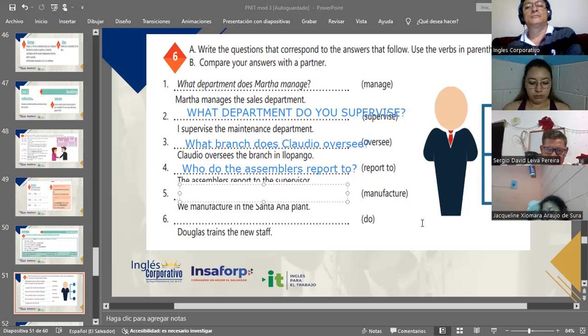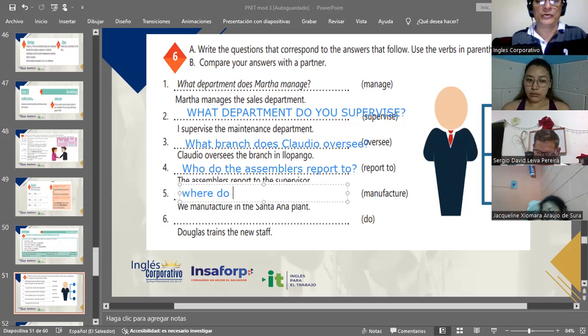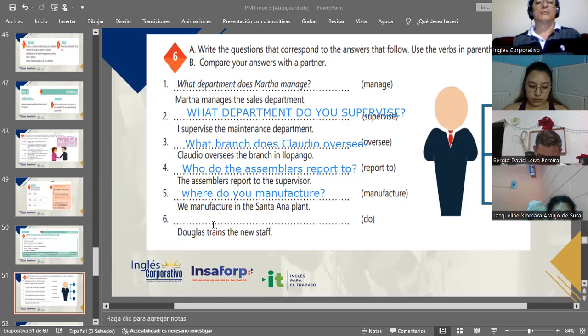In what? Los demás o cualquiera. Number five, number five. In what plant do they manufacture? Ah, in what plant? No, but ¿y dónde está la WH word? What plant do they manufacture? No. Where? Where? So it will be where do you manufacture? Where do you manufacture? Okay, and the last one.